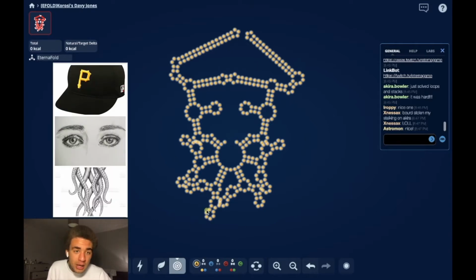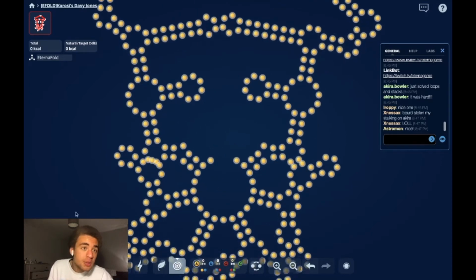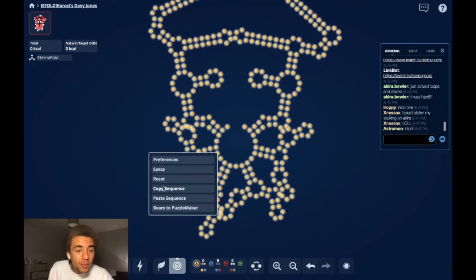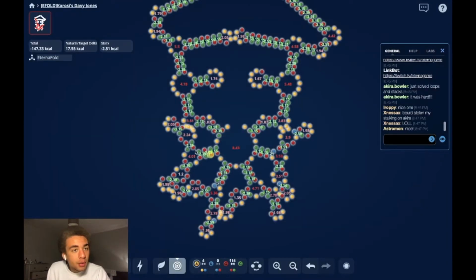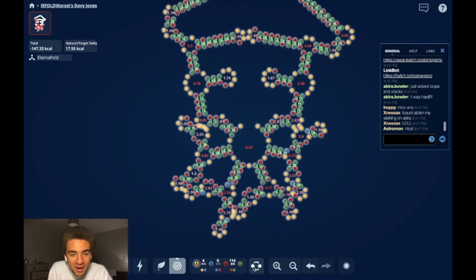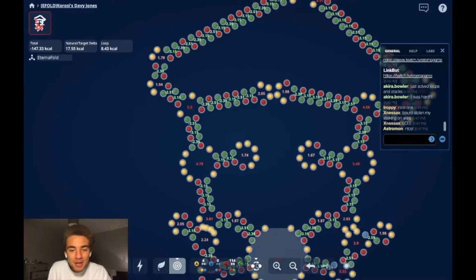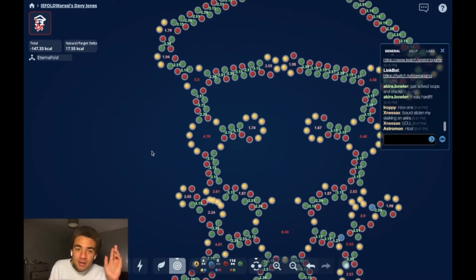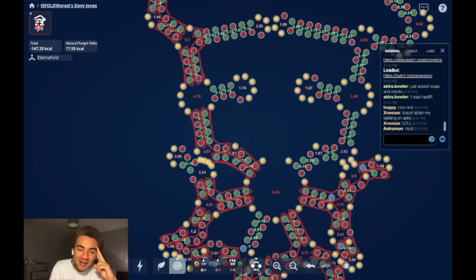everywhere causing the overlaps. So I saved myself the trouble of complaining about the overlaps, as I always do off camera. And I'm seeing if the pasted sequence that I got from Koro's puzzle helps me speed up the process of solving the puzzle in E-Fold. It looks like it is not in my favor, however. It goes from solve to 17.55 target delta.